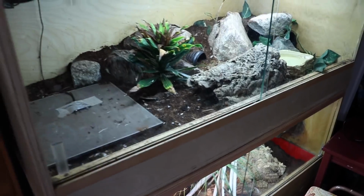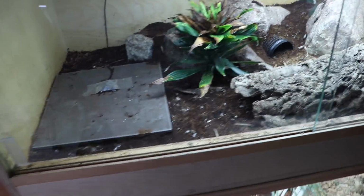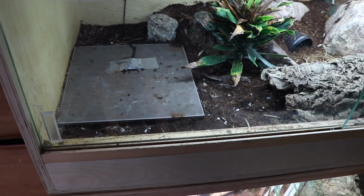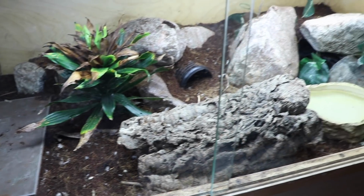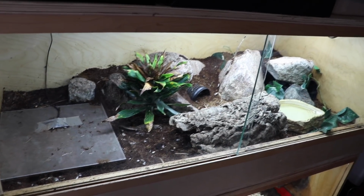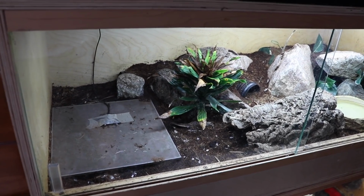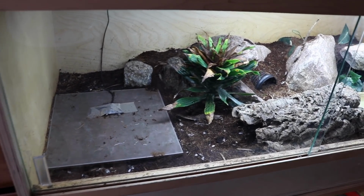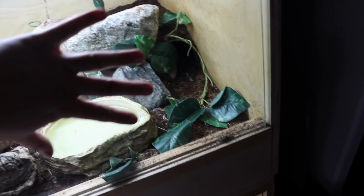Maybe not. Up top here, we have Sky, the Merauke Blue-tongued Skink. He just shed, so like literally today he shed. So he trashed his tank. But I did a top dressing of coconut fiber on this tank. It just wasn't holding enough humidity, so I added another inch or so of coconut fiber, and it seems to be holding humidity way, way better, which is very nice.